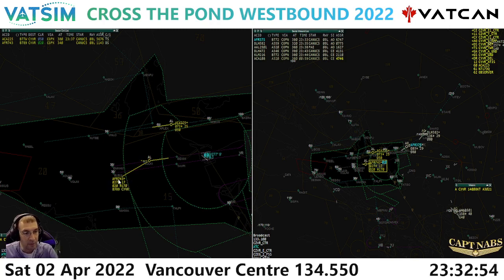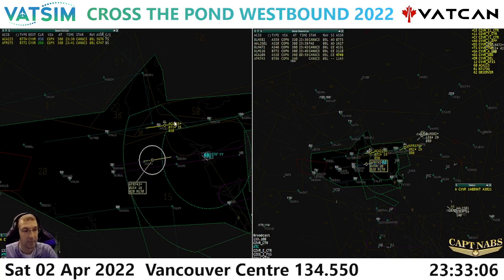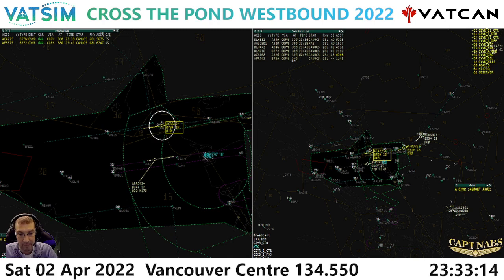Air France 743, cross Bexham at 170 knots and contact the tower there, 118.7. Bexham at 170 knots, and at Bexham, we'll contact tower at 118.7 for Air France 743. You got it. Air Canada 225, descend 4,000. 4,000, Air Canada 225. Vancouver, Air France 375, 8,000. Air France 375 Vancouver 8,000, hello.